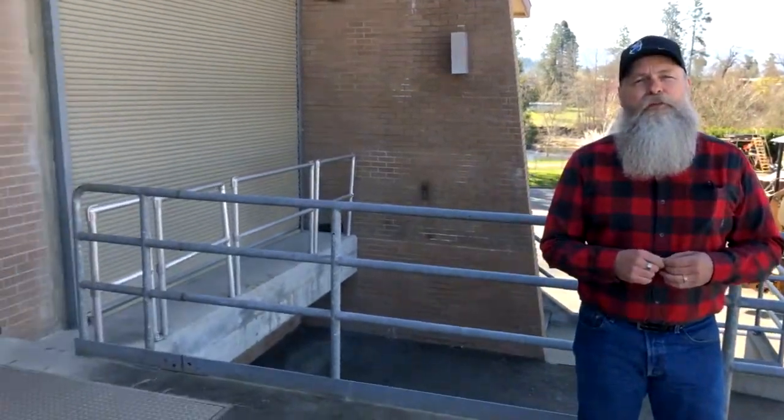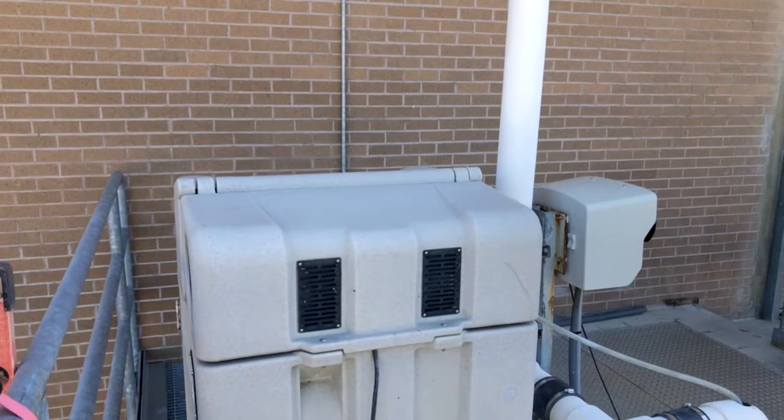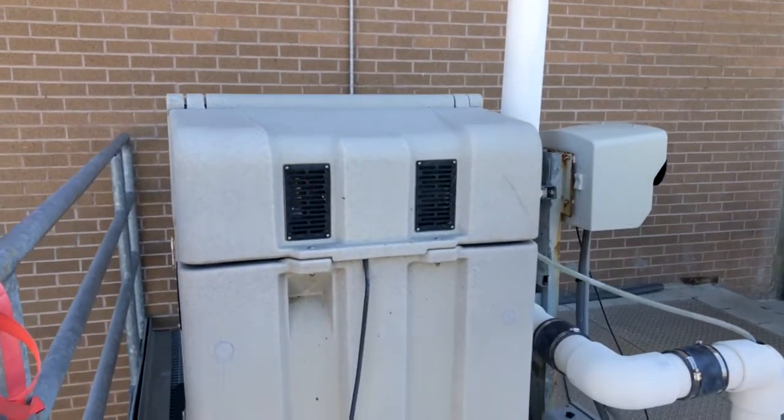So here we're at the partial flume. This is the highest part of the plant that those pumps we just looked at are pumping to. What we do with the partial flume is we measure the flow. We have to know how much is coming into the plant so that we can treat it. It helps us with our calculations. In addition, we have a sampler. We pull samples through the day so that we can perform our tests to verify that we're cleaning the water as we should be.